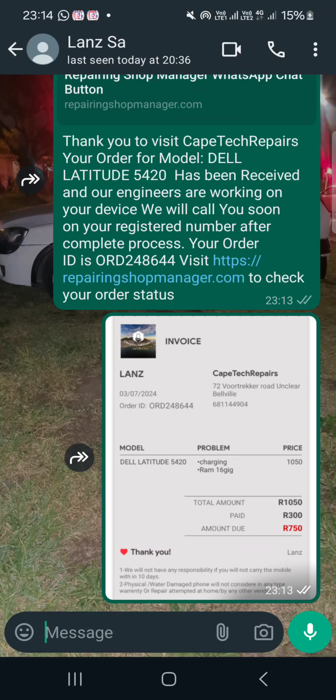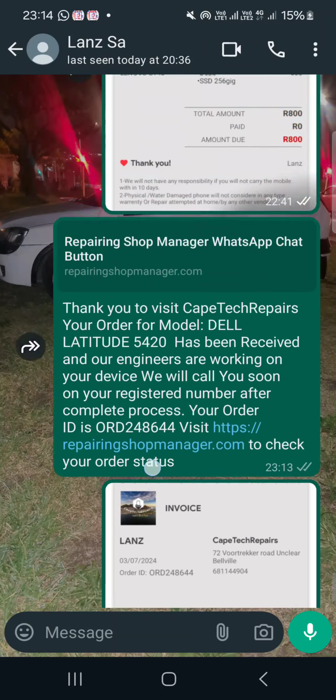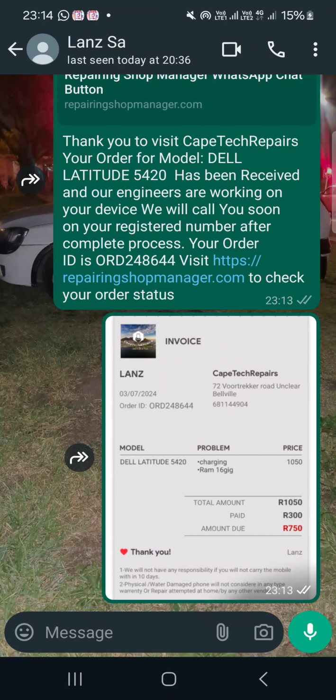I'm still waiting for it to do that. It doesn't want to go back. Anyway, so it sends a message. It's actually supposed to automatically go back to the system. Anyways, it says, thank you for visiting Captech Repairs.